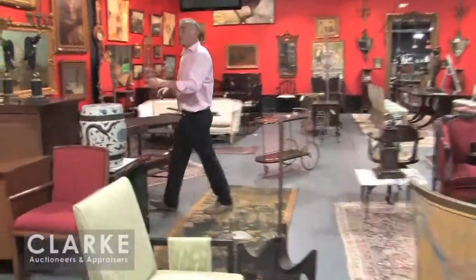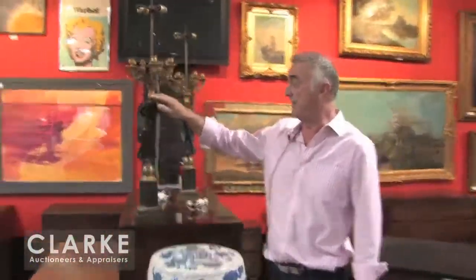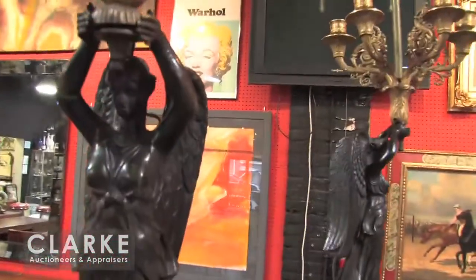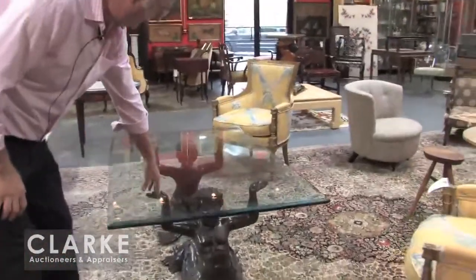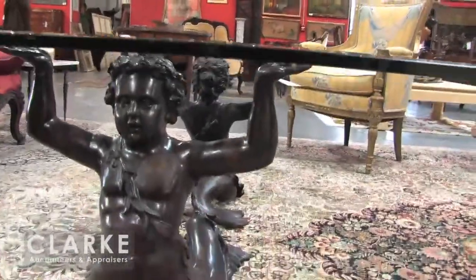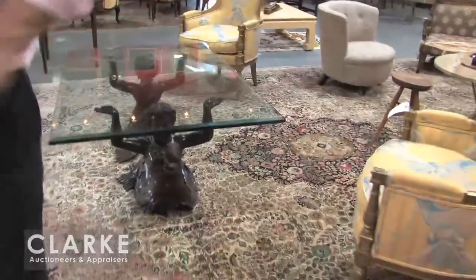I see a nice pair of figural candelabra, patinated with sort of doré bronze finish. Nice pair of candlesticks, also from that Park Avenue estate. Nice good size. Over here, to mention before we move to the back of the room, is this beautiful coffee table. Look, there's 2 patinated bronze figures holding up the glass coffee table. Nice quality, good weight. You can see a beautiful carpet underneath it. Nice Louis XVI style chairs.